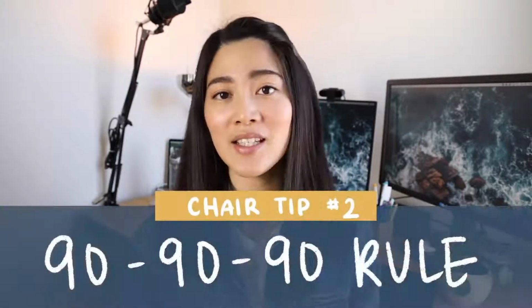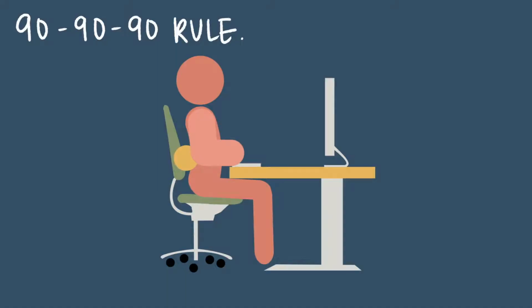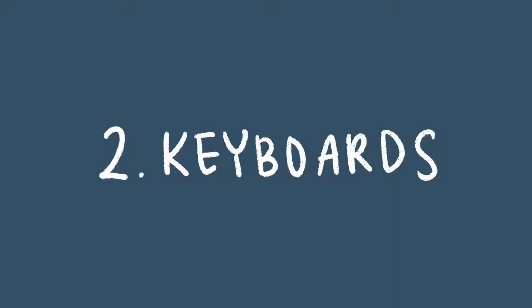And a tip that I like to use to make sure that your chair is set up for your body is to use the 90-90-90 rule. You're looking for a 90-degree angle in the knees, a 90-degree angle in the hips, and a 90-degree angle at your elbows. So raise your chair, lower your chair, whatever you gotta do to get those 90 degrees is the optimal position for you to be sitting in a chair.